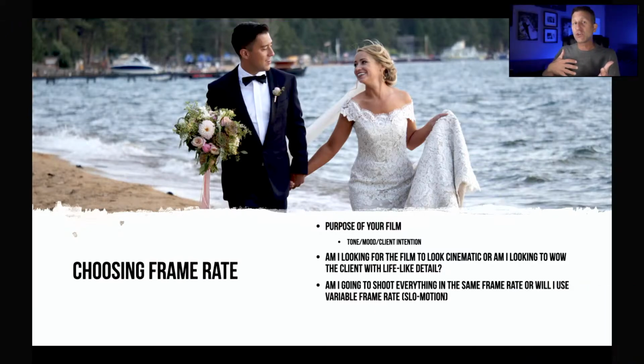Lots of times when you shoot on a drone, you might want to shoot in a different frame rate than when you're shooting on your main camera. I try to shoot in the same frame rate all along, which ultimately is going to allow me to edit on a timeline that's all in the same frame rate, which ultimately is going to allow me to export something that is going to look the nicest right away.